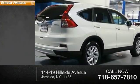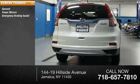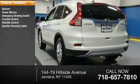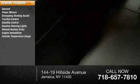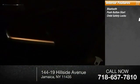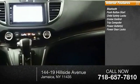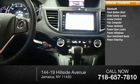Here are some of this vehicle's great options: sunroof, power mirrors, emergency braking assist, traction control, stability control, daytime running lights, remote keyless entry, engine immobilizer, outside temperature gauge, door reinforcement. Inside you'll find Bluetooth, push button start, child safety locks, cruise control, trip computer, power outlets, power door locks, power windows, rear ventilated seats, power steering.